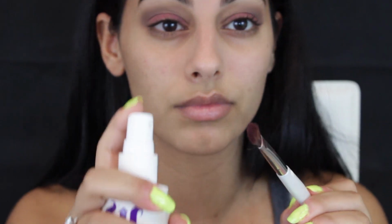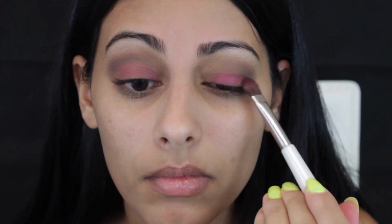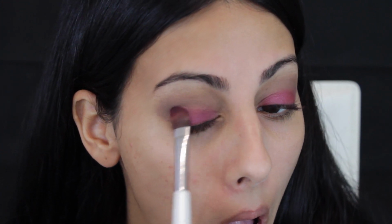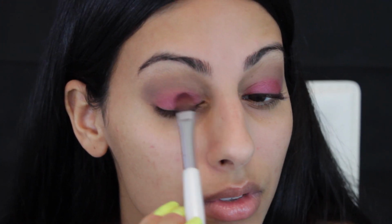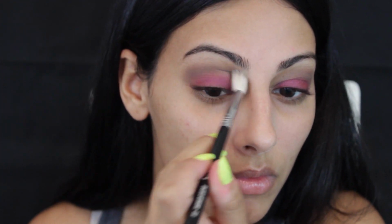And just a tip, I'm using my Urban Decay All Nighter setting spray, and I'm going to wet the brush so that I get more pigmentation on my lid, and you can see the difference in this clip. And I'm going back with my Sigma E35 brush, and I'm going to pick up some more of Bondage and apply that in my crease.